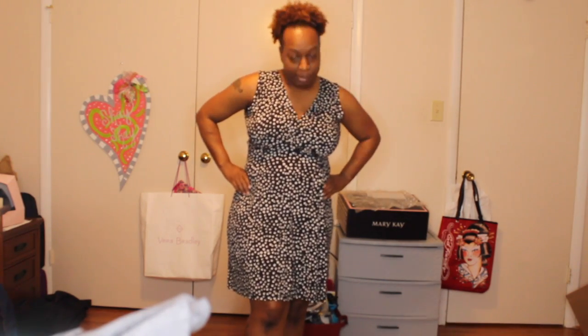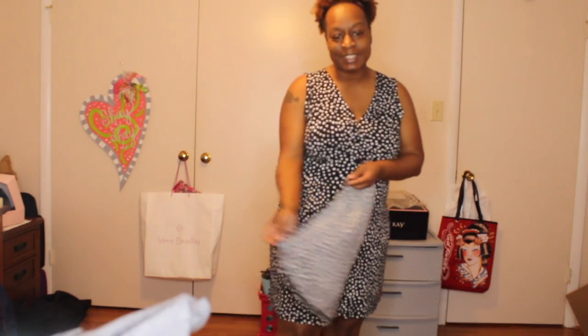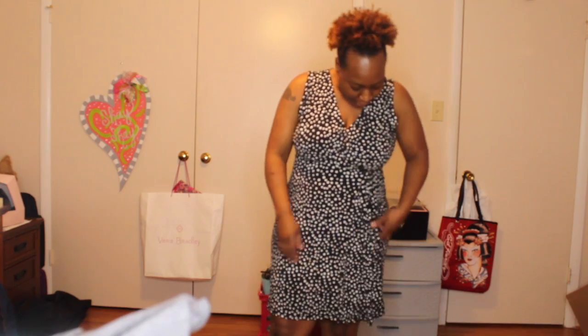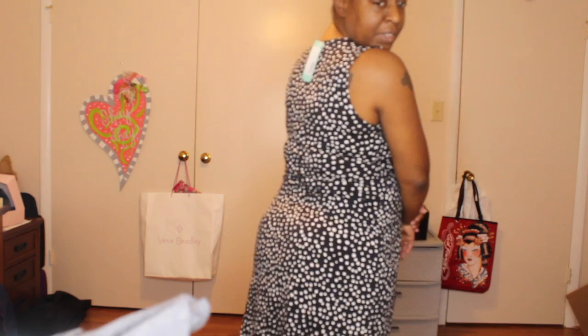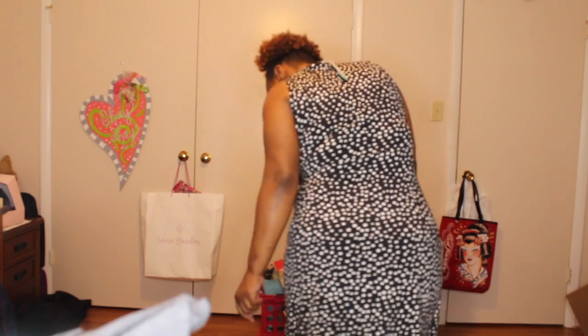Alrighty, you guys, this is the dress. It is black with white polka dots. What I like the most about this dress is this little accent right here. How they did this, it's so nice. It's just a little nice touch on the dress, so it's not plain. So it's nice, it fits, very comfortable. Something that you could easily just throw on and run out of the house.